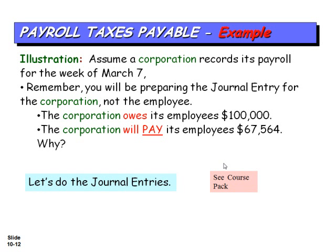And that's just an estimate of what your taxes are owed. When you go at the end of the year and you actually fill out your tax return, you'll compare it to what was paid in, and you'll either get a refund or you'll have to pay. And by the way, if you have to pay a lot, the government will be anxious that you will pay more often. They don't like it when you owe them at the end of the year. All right, so let's look at the journal entries. So in this example, the company owes its employees $100,000, but they're only going to pay $67,564.